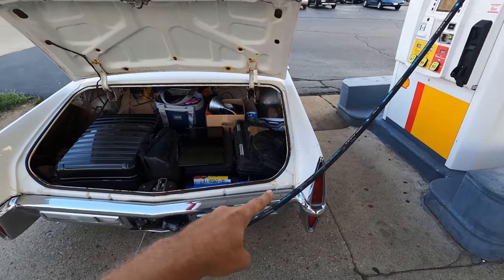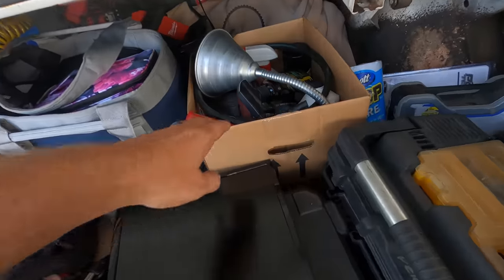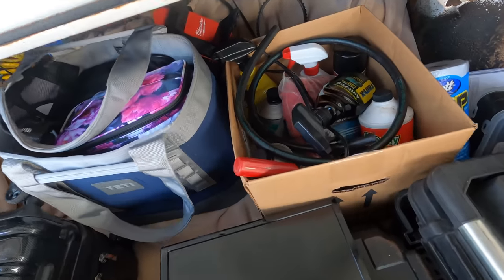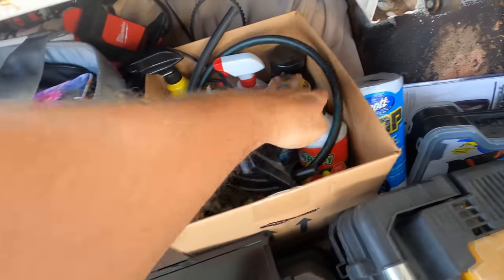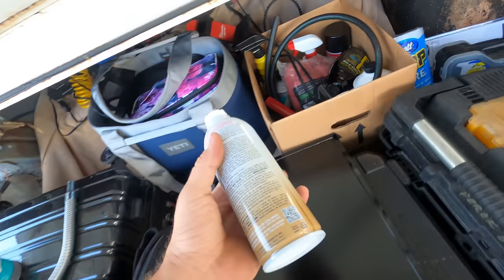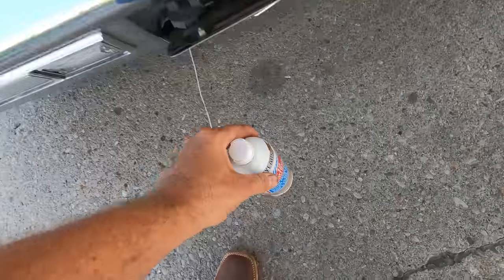These hoses are getting shorter. Anyhow, I'm going to dig in my supplies here, get a funnel, put a splash of that in and put a can of Berryman in. Probably going to do every other tank, throw one of those in there.